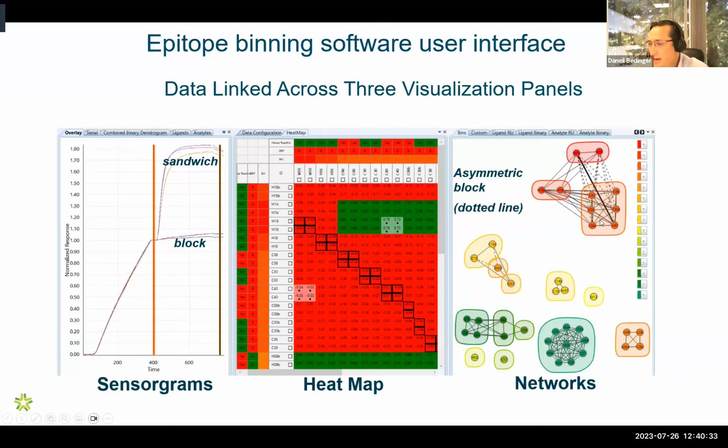And then we have the network plot. In this plot, every clone is a node, a circle, or a square. If they're competitive with each other, there's a cord connecting them. And if they have the same competition profile, they're clustered into one of these colored epitope bin regions.